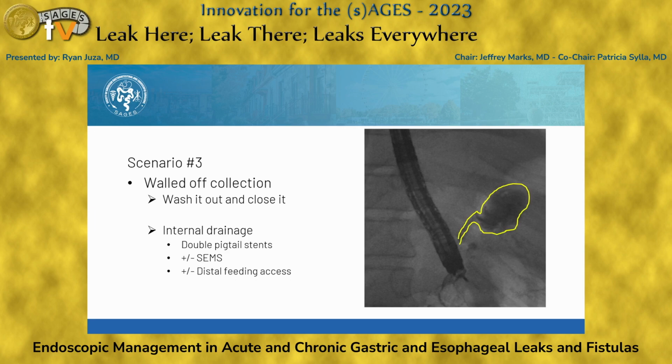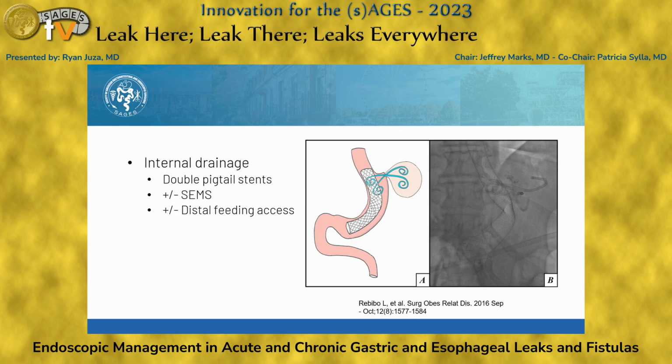There's our cavity, small serpiginous tract. If we place those double pigtail stents in there, and then a self-expanding stent over the top, what you're working to do is promote drainage by path of least resistance. So the GI tract should be the path of least resistance. If you've got a walled off collection, you just promote that inflammatory process to return back into the GI tract and not promote more going out, because again, the path of least resistance is distally in the GI tract.